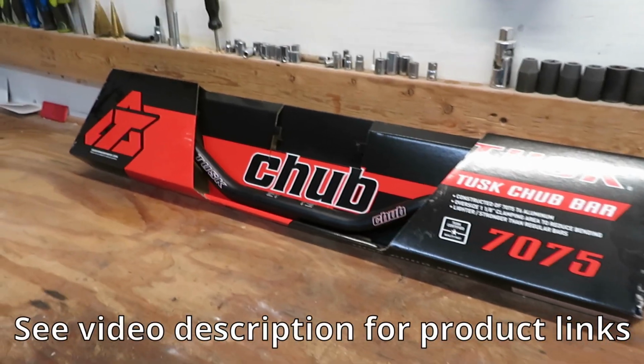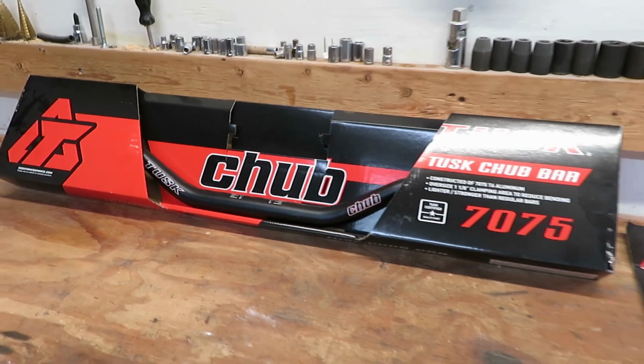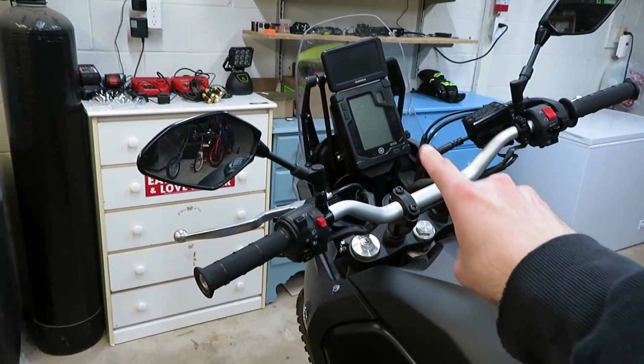What we're going to be doing here is the Tusk 1 1/8 Fat bar. This is the YZ bend that I'm going with. After we get the stock bars off of here, I will set them up next to each other so I can show you exactly what this YZ bend is going to get you compared to the stock set.